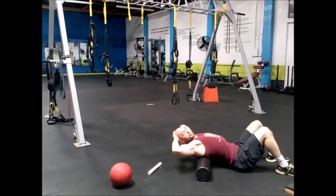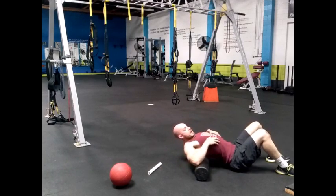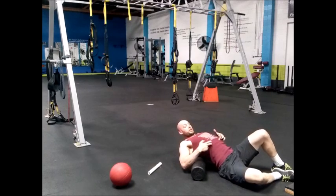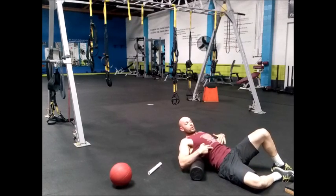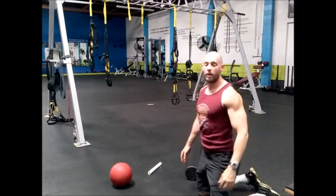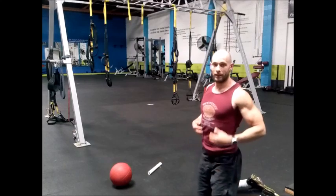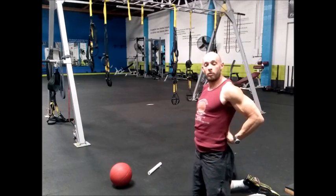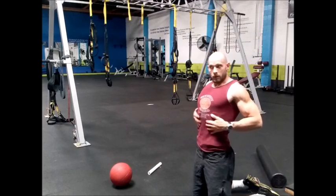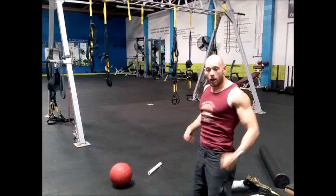That breathing, bring it back to the breathing, and try to keep your rib cage down. Right now, my rib cage is flared way out, sticking up. Try to pull that down. It's the same when you're standing around. Standing around, a lot of us lift that chest up like that, but we're actually doing it from our lower back. We're lifting that rib cage up. We want to pull that down and in.